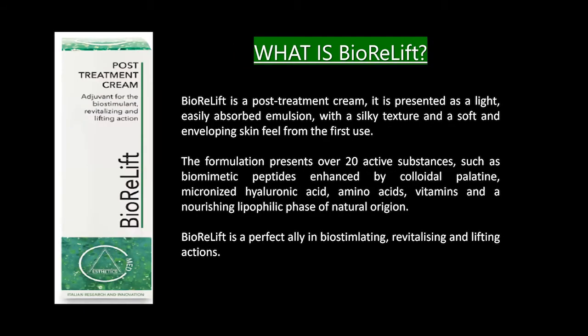Then what is BioRelift? The BioRelift is the post-treatment cream. Personally, I like the BioRelift better than the Rehydra, because I've got older skin that tends to be a little bit drier. If you've got somebody with acne or oily prone skin, you go for BioRehydra, and if you've got somebody with older, more mature skin that does have a bit of shedding and peeling, then I'd go with the BioRelift.